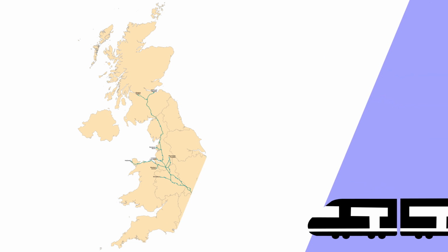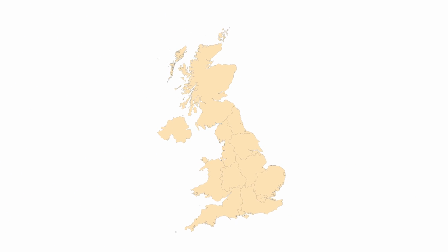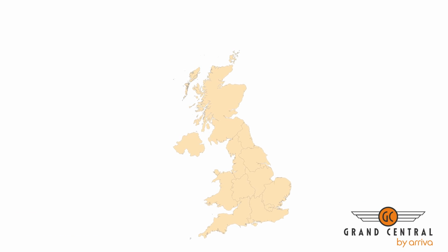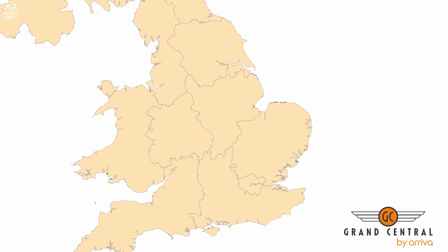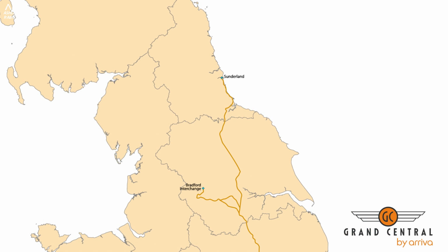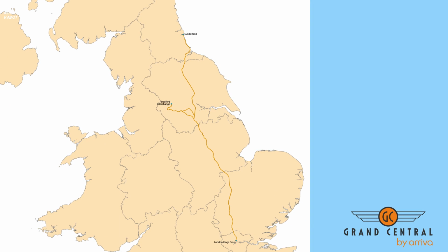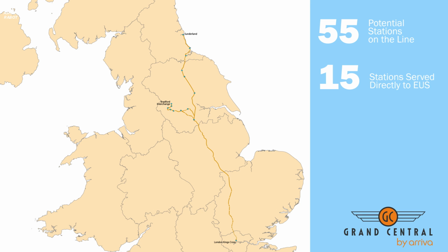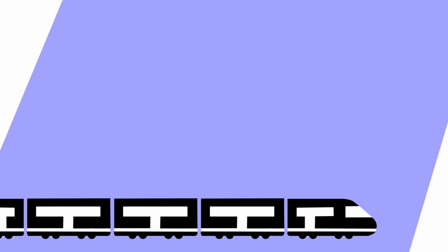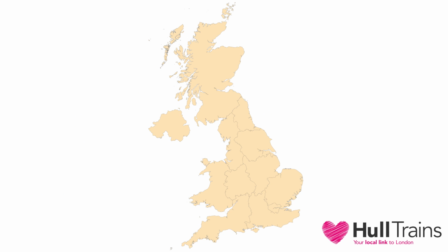So, what else heads up north? Well, let's do the open access operators next, which are Grand Central and Hull Trains. Starting with Grand Central, they operate relatively few trains a day from King's Cross, up the East Coast to Bradford and Sunderland. It zooms up to York without stopping anywhere, which helps with speed, but not so much for connectivity. There are a total of 55 stations it passes, but it only stops at 15 of them, adding up to about 27.27% recurring.